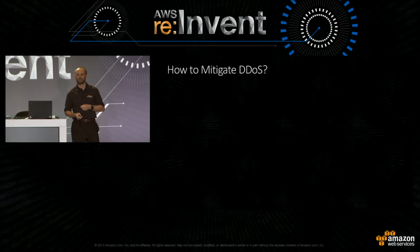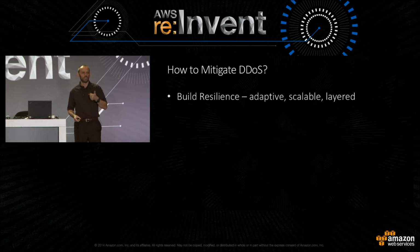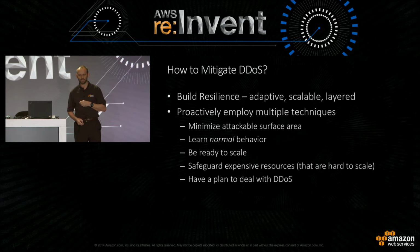So what do we do? How are we going to mitigate this? Well, the first thing you have to think about is you don't know the volume. It could be a 15 megabyte attack. It could be a 10 gigabyte attack. You may not know the vectors, and you may not know the target. So having a flexible response with defense in depth that you can scale up in response to the attack is vitally important. And we're going to look at some techniques that allow us to do this.